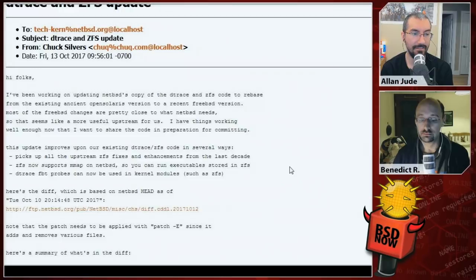He says, I have things working well enough now that I want to share the code in preparation for committing it. So this update improves upon our existing DTrace and ZFS code in several ways, picks up all the upstream ZFS fixes and enhancements for the last decade, so getting all the new ZFS version numbers and features and such. Also means ZFS can now support mmap on NetBSD, so you can actually run executables that are stored on ZFS. Their implementation was missing that previously. And DTrace function boundary tracing probes can now be used on kernel modules. So you can actually trace ZFS with DTrace on NetBSD.